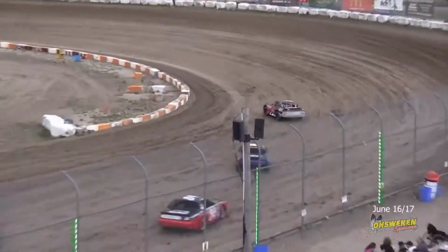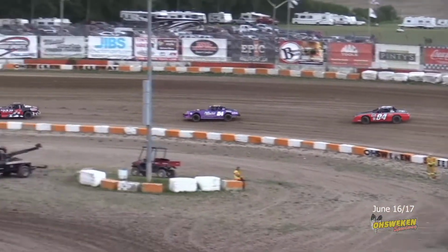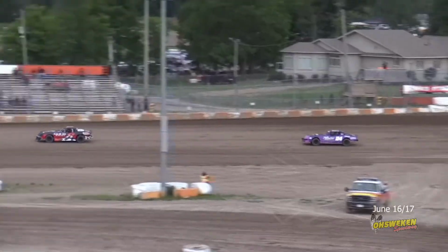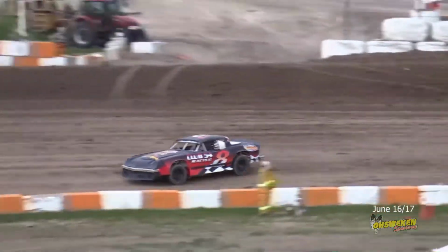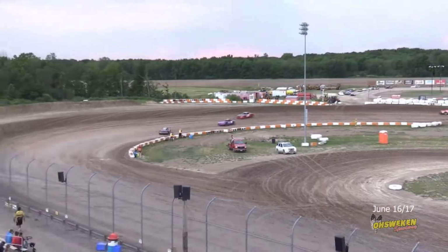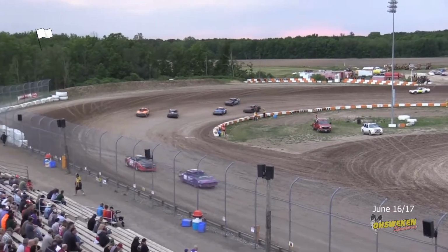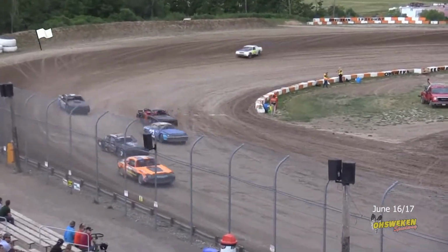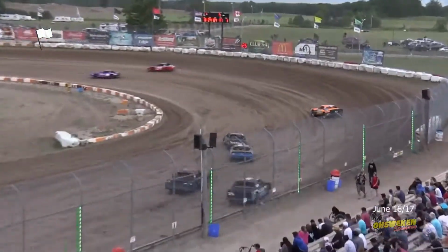Bryce Richardson still running that high groove and still fighting the good fight, but he's not been able to clear that pack and make any moves towards the lead. Good race for that 4th spot back there. Richardson, Dickey, and DeBoer all in on that one, as Dickey had to check up to keep from getting into the side of the 11 car down in turn number 2. One more time around Ohsweken Speedway for this field in qualifying heat number 2.